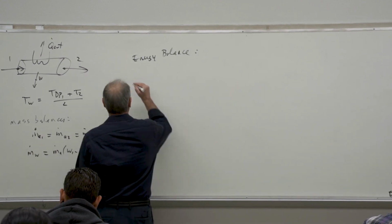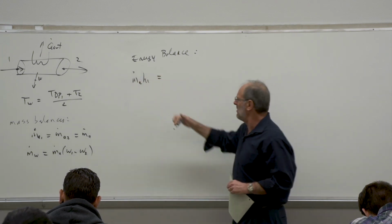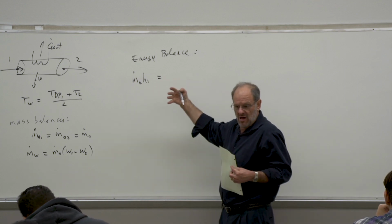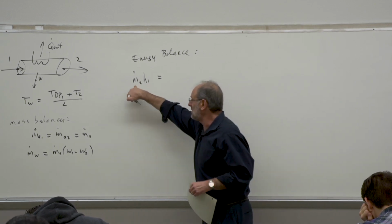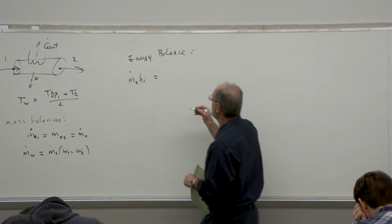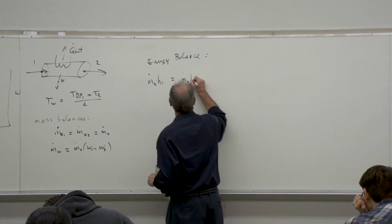So the energy balance would then just be m dot A h1. So that's what comes in. Remember again, h is for the mixture, but the data from our psych chart or from our equations is per unit mass of that air. So certainly we had to multiply by the airflow rate. Even though it's the mixture, it's still the airflow rate that we use. And coming out then, we'll have an m dot A h2.